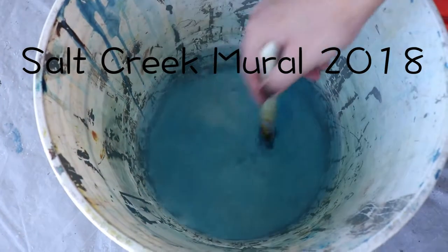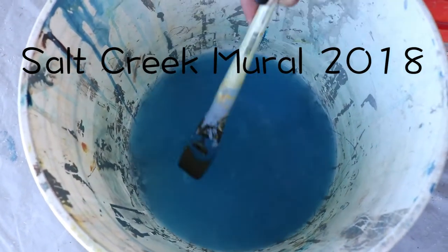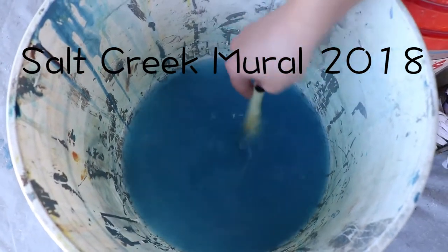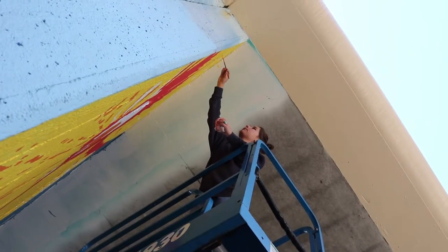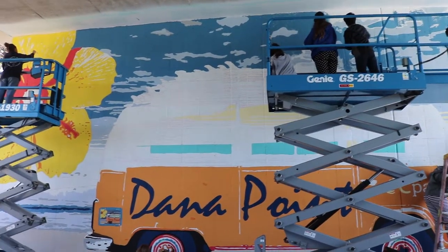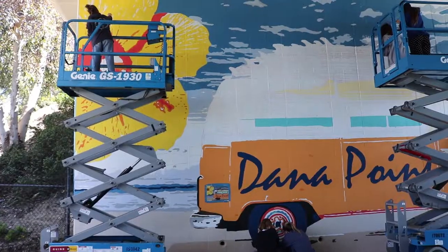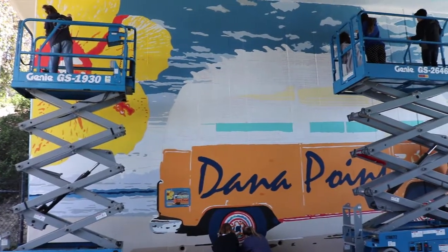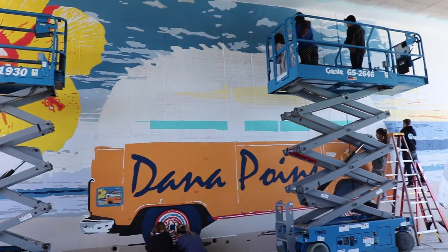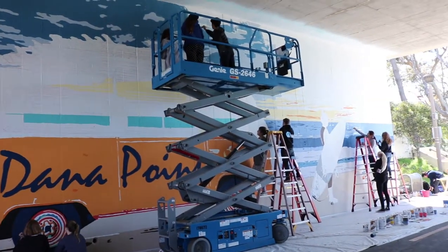On Monday, March 26, 2018, a team of Dana Hills High School students, along with digital arts teachers Mrs. Kelly and Mrs. Rodriguez, began their biggest project yet, painting the mural down at Salt Creek. Designed by junior Alina Malik, the mural portrays a surfer standing next to a Volkswagen while holding a surfboard, with a beautiful hibiscus flower and a vibrant sunset tying the whole piece together. Students spent a week painting, adding finishing touches, and ensuring that the mural lasts for a long time.